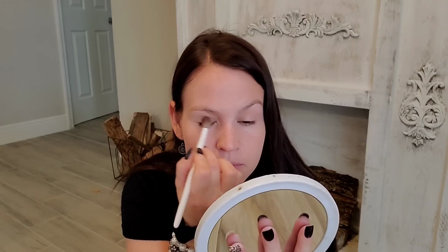Okay, so like I said, I just dip it in that orangey brown color, and then I do this all over my lid on both sides. So I just sweep it back and forth like that.